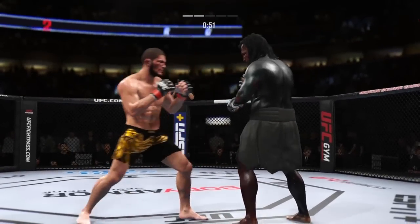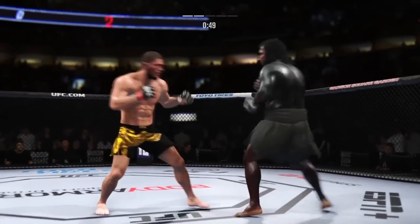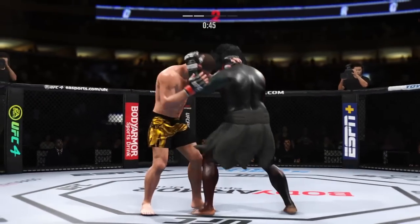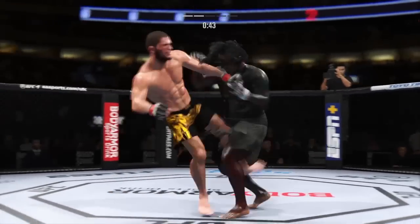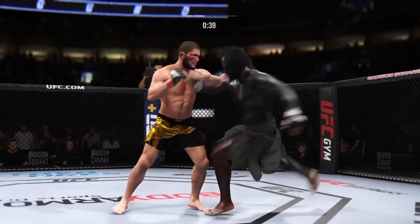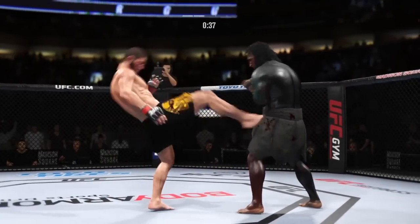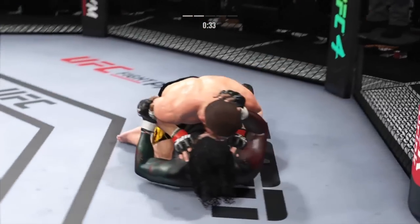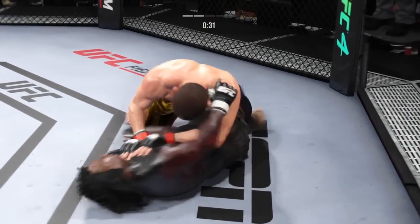Big right hook coming. It's blocked. Oh, and he lands yet another strike to the body. Pinpoint placement right underneath the elbow. Look at him whip his hip into that kick. Mixes it up nicely in terms of staying heavy and also staying active. And a nice job to stick with it there to complete the takedown.